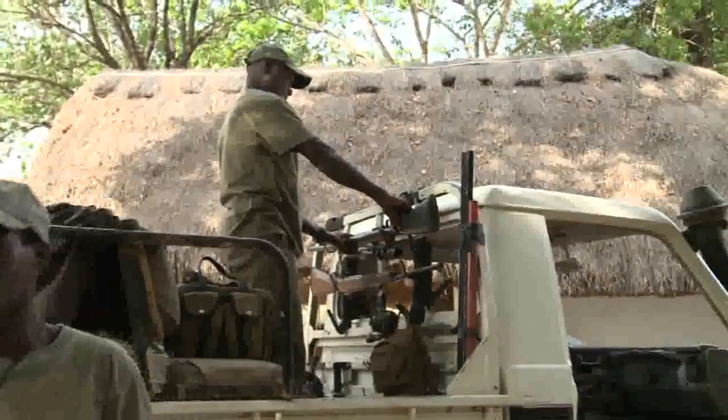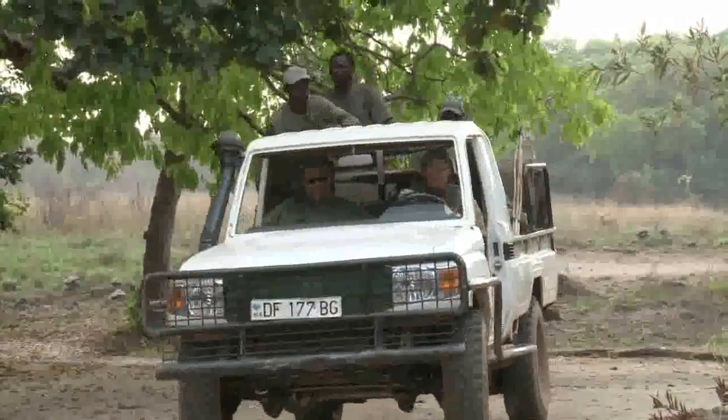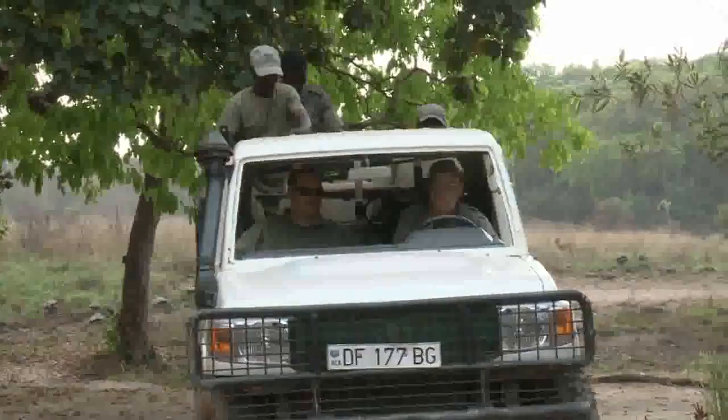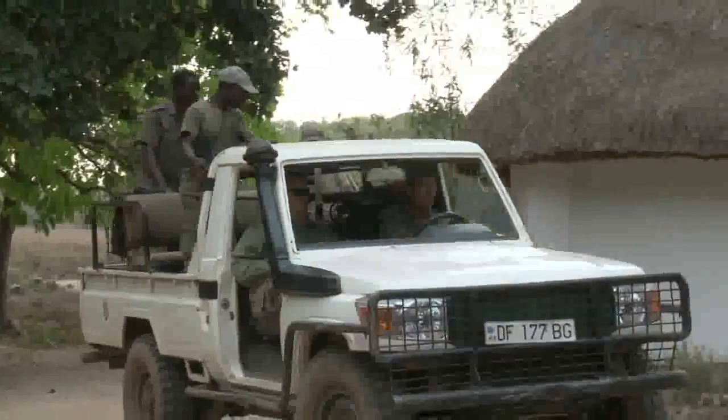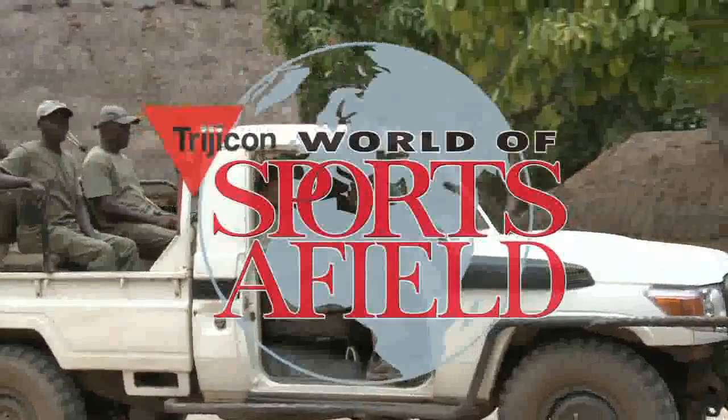Now that Stephen was settled into camp and his rifle was checked, the long-awaited date with Lord Derby's beautiful eland was at hand, when Trijicon's World of Sports Afield returns.